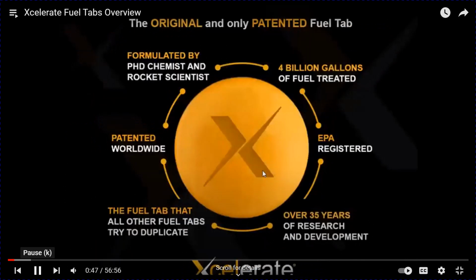4 billion gallons. When we talk about fuel products out there, especially fuel tabs, fuel catalysts, fuel enhancers, treatments, etc., this product that we have here is a patented product with 35 years of research. It has over 4 billion gallons of gas in over 22 countries around the world. So this has been tested, it's been tried, it's been put through the ringer. This formulation is the fourth formulation that this formulator has created, making it better and better every single time. We'll talk a little bit about the history.